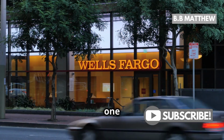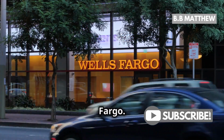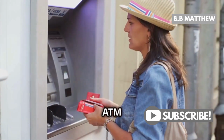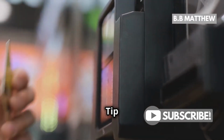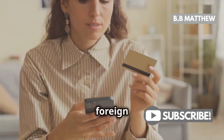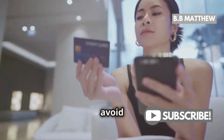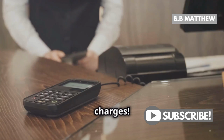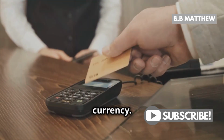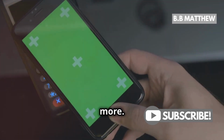Tip number 1. Check if your destination has an international partner bank with Wells Fargo. This can reduce or even eliminate those pesky ATM fees. Tip number 2. Use a credit card with no foreign transaction fees for larger purchases. It's a smart way to avoid extra charges. Tip number 3. Always choose to pay in the local currency. Dynamic currency conversion can cost you more.